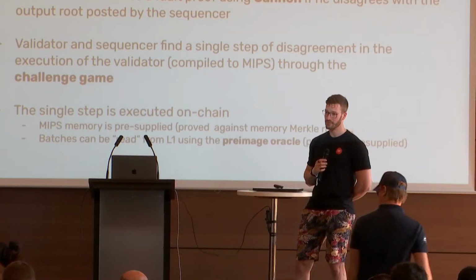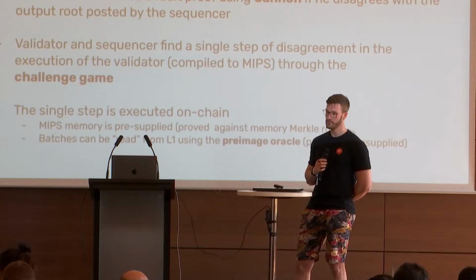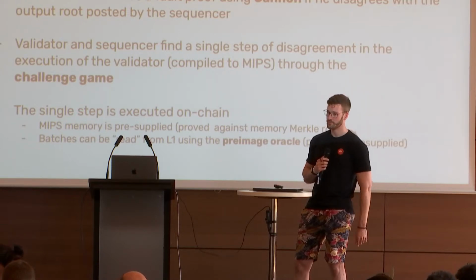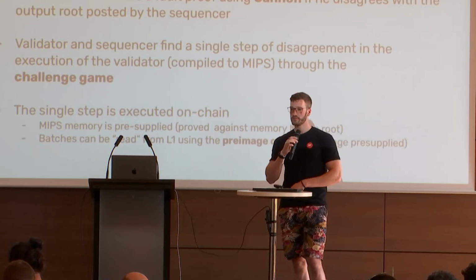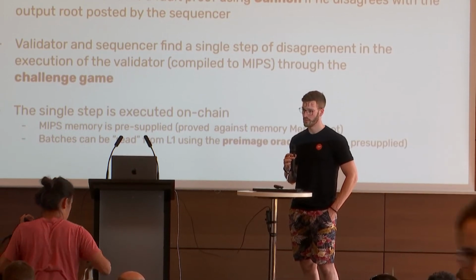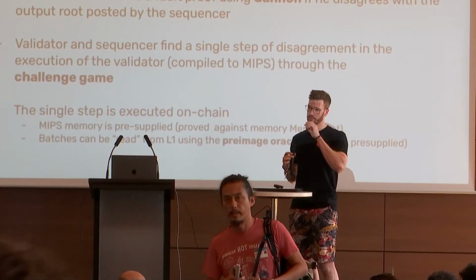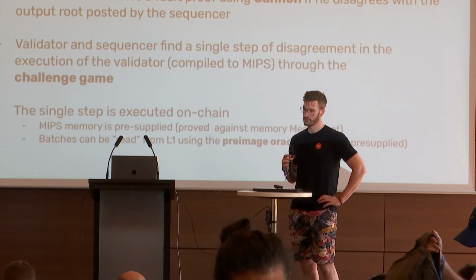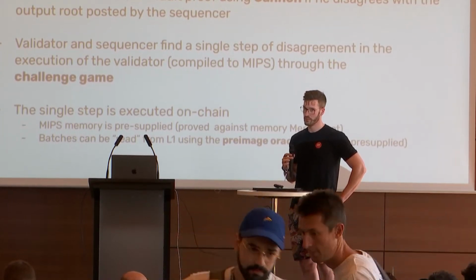Yeah, question regarding the threat model in the challenge game. So basically, to find the step which differentiates between the validator and the sequencer, both of them need to compute the hash of the memory, right? And is there some trust that they will compute this memory hash correctly for every step in order to get to the step where it differs? Because I was thinking, what happens if for the first 50%, both of them compute the hash correctly, but then every other hash differs? So basically this will lead to the step 50% plus 1, but the real difference would be, let's say, at 95% or something like this.